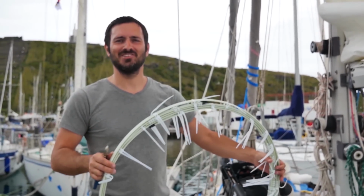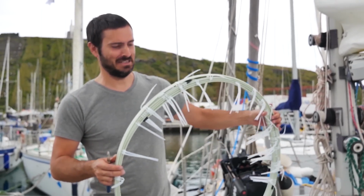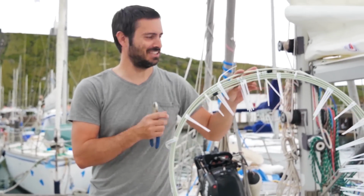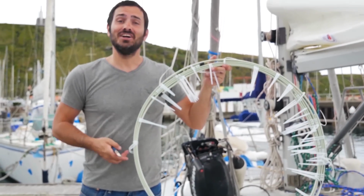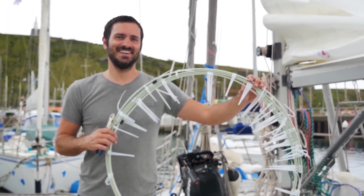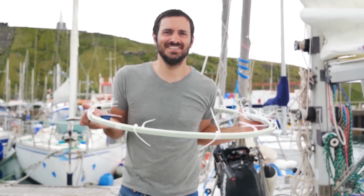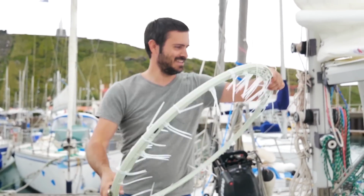This is how new battens come, apparently. I've never had new battens. Look at all the zip ties. I almost feel like it's some kind of torture hula hoop device. Like those fire hula hoop things? Uh-huh. Do you want to try it, Jess? Yeah. See if you can hula with it?